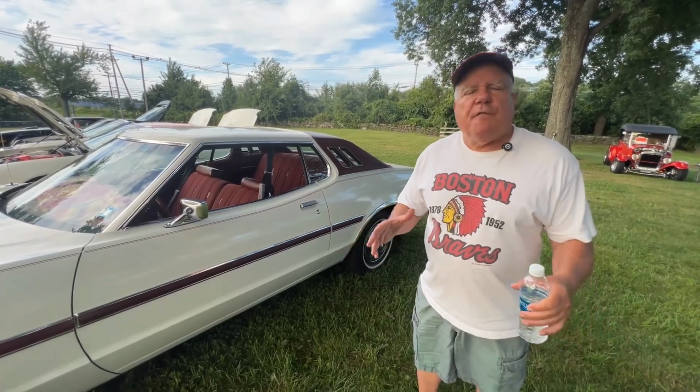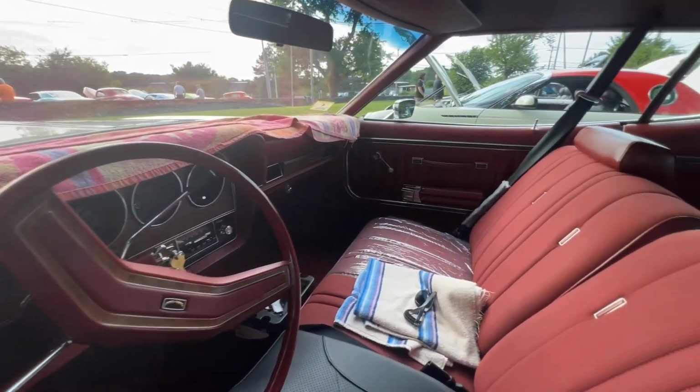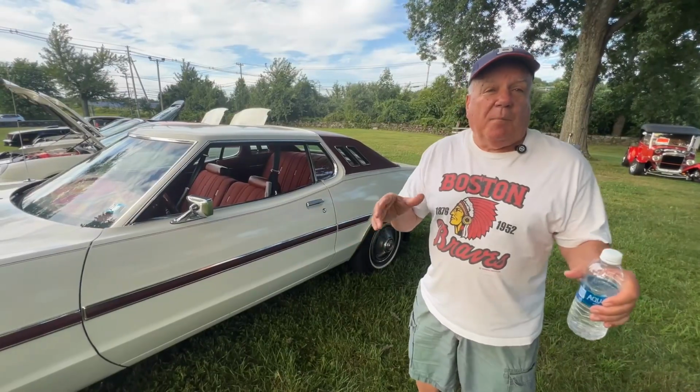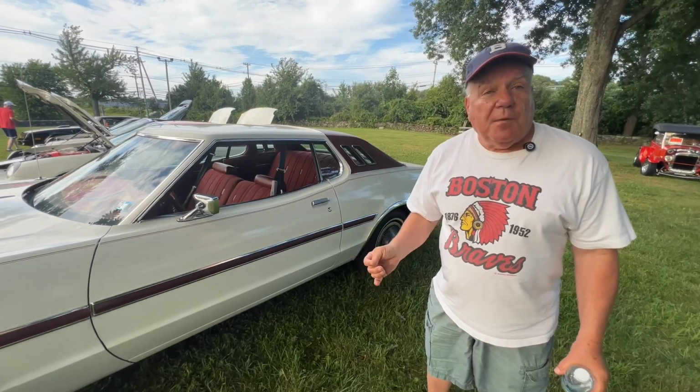You forget just how nice these cars rode. Big car, comfortable ride. We're so used to the cars today. I have a Honda CR-V, and it's nice and everything, but you feel every little bump. This thing, you know you're going over the bumps, but you don't really feel it.